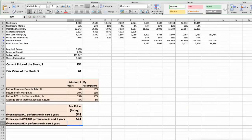Third scenario. Disney will have high performance in next 5 years, and we will use the following parameters in our calculation. Future revenue growth rate would be high, 12%. Future profit margin would be high, 15%. Future free cash flow to net income rate would be high, 60%. In this case, the fair value of the stock today would be $82.